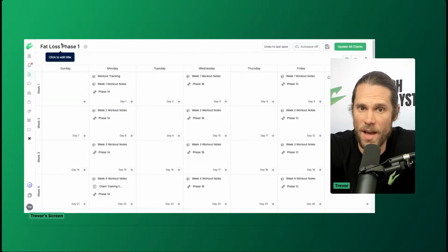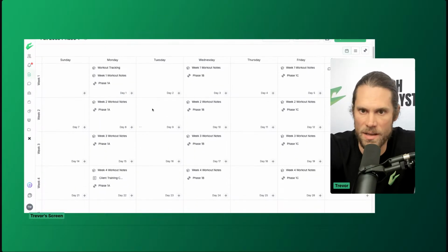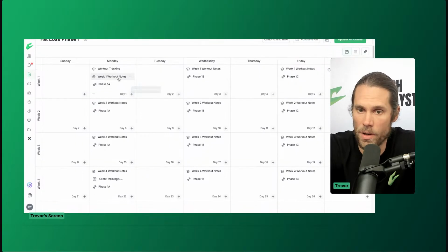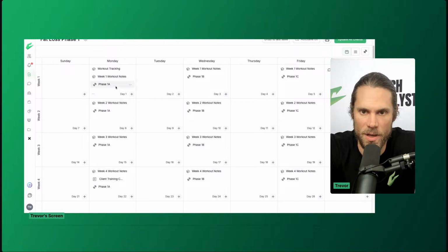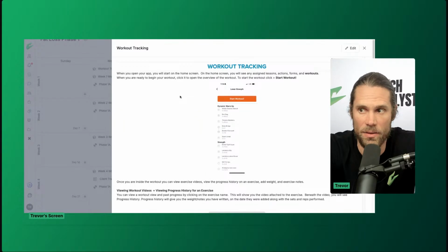So here's fat loss phase 1, and this is a really generic name. I would probably give it a little bit more context, but in here you're going to see this particular phase has 3 workouts. I've got workout A, workout B, workout C, and then workout A is repeated for 4 weeks, and then workout B is repeated for 4 weeks, and then workout C is repeated for 4 weeks. And I did some fancier things in this program too. So number 1, you're going to see 2 lessons on the first day. One teaches the client how to track their workouts.